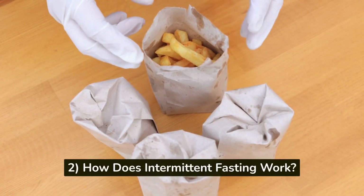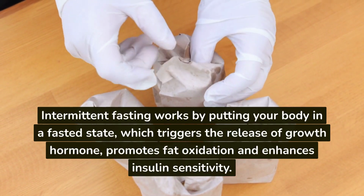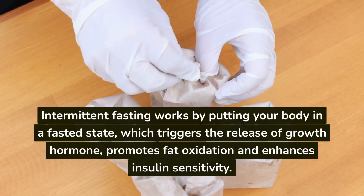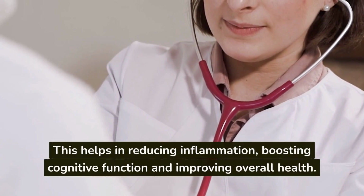2. How does intermittent fasting work? Intermittent fasting works by putting your body in a fasted state, which triggers the release of growth hormone, promotes fat oxidation and enhances insulin sensitivity. This helps in reducing inflammation, boosting cognitive function and improving overall health.